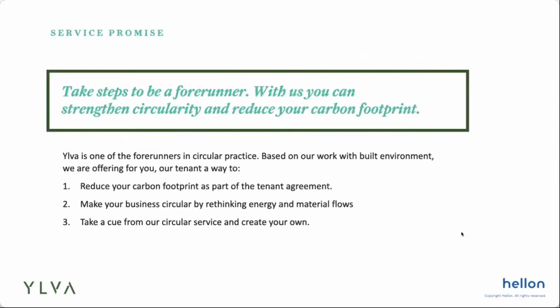So when we look at the service promise in this concept, Ylva was quite interested in this idea that not only should they look into their internal processes from a circularity and sustainability perspective, but that they can actually scale sustainability by involving their own clients in this process of reducing their carbon footprint. So we took this as a basis for the service offering, and the service promise is that this circular facility service gives the client a way to take steps to be a forerunner in circularity. That with Ylva services, their clients can actually strengthen circularity and reduce their own carbon footprint. So by entering into a tenant agreement with this circular service, they can reduce their own carbon footprint as part of the agreement.